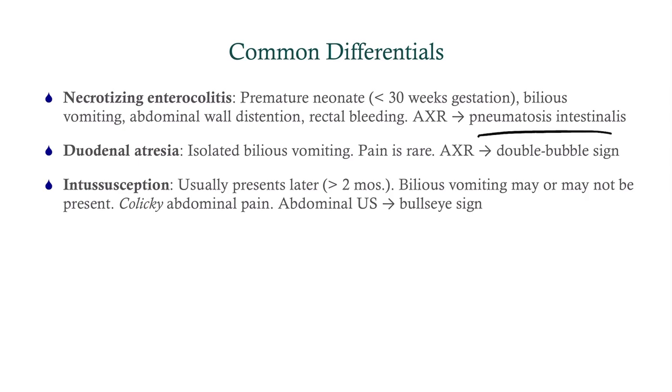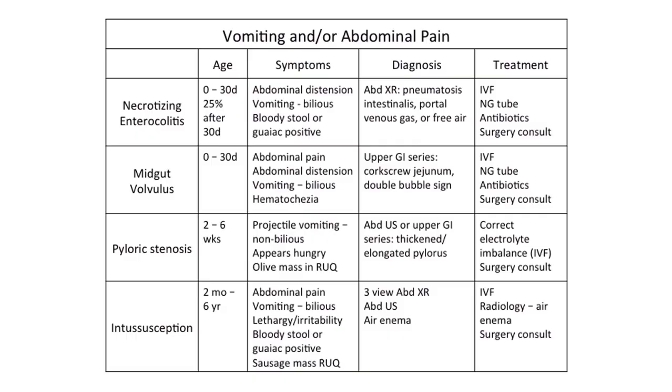Intussusception usually presents later, 2 months to 6 years. It's a pretty standard period. You'll have bilious vomiting, maybe not. The big thing that separates this is colicky abdominal pain, whereas NEC and midgut volvulus are more constant. The abdominal ultrasound will show the bullseye sign. We had another case study where we went over this, so you can go back and see if you can find it. So notice here, this is why we get the abdominal x-ray and the abdominal ultrasound, because it will take care of all of these.